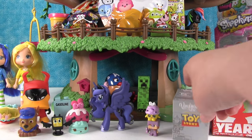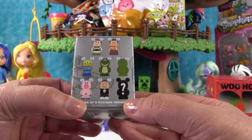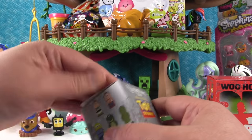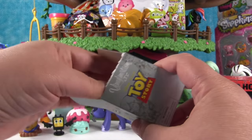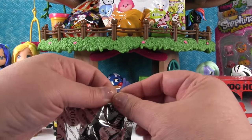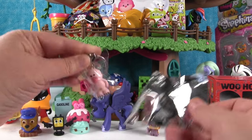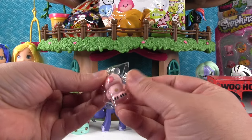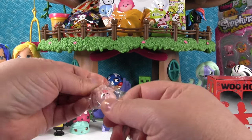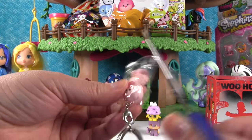All right. Now, on to the final mission, Toy Story by Disney. These are keychains, and they're really cool. We've opened quite a few of these before, and they're awesome. I hope we get Piggy. Or him. Yeah. Let's see. I think I want Buzz. We haven't seen Buzz yet. Hey, we got him. I got him. Come on out. Come on out, Ham. These little plastic bags they're in are rough. Now let's just do this.